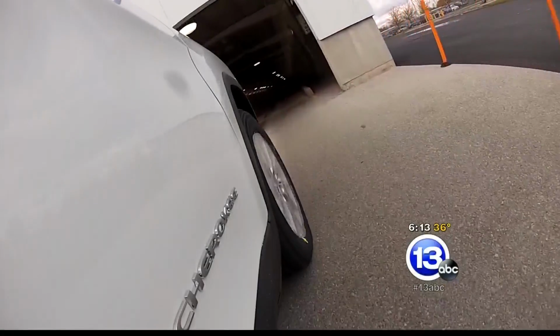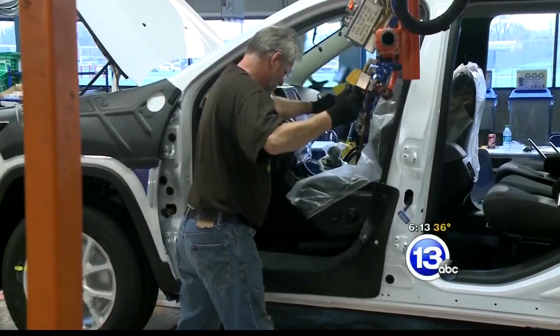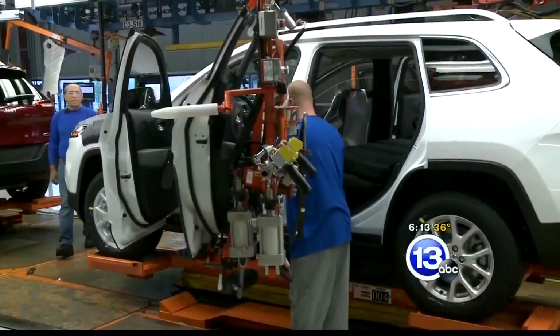Then it's on to an indoor road course. Puts it in a body twist, right? Just some sine waves that cycle the suspension, so if there's any loose fasteners or faulty shocks or springs, we'll pick that up. Brand new and long-term employees do all this work side by side.